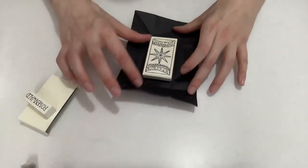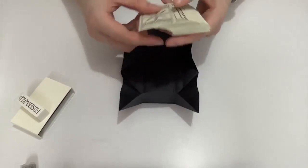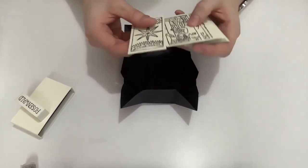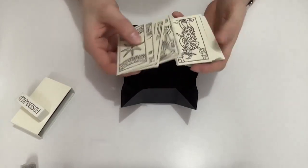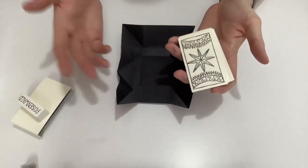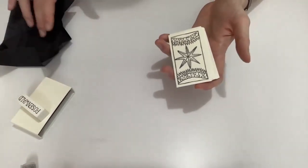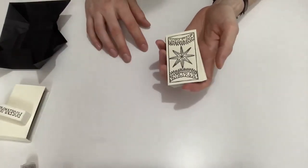And inside, we have the cards. Now, these are the 22 cards from the Rosenwald deck. And I'm going to show you some of them now so you can get a feel for what these look like and how they might compare to your other Tarot de Marseille decks. And these have a lot of interesting features, which I will point out as we go along.